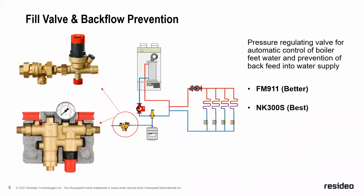So we start off with our backflow and fill valve offerings. We've got two different ones. We've got an FM911, which is a combination unit that has a backflow and a dial set to it. And we've also got our NK300, which is our best offering. It's a cartridge, fully serviceable unit. It is all combined into one package, and it provides a lot of serviceability and testing that we don't typically see offered out there in the market on these units. So we'll go into a little bit more detail on that as well.